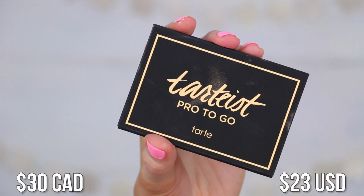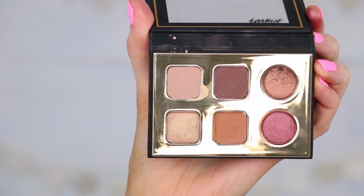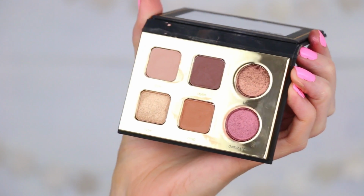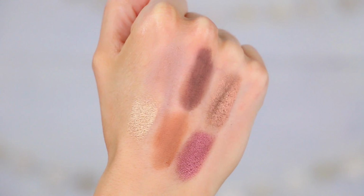Next up is another palette from Tarte. This is the Tarteist Pro To Go palette, and it's one of those small, fits-in-the-palm-of-your-hand kind of palettes, but look at these colors, guys. Can we just take a moment for these colors? Look at this shade. How gorgeous is that? I need to swatch this. I need to move all these other swatches. Look at that. Boom.